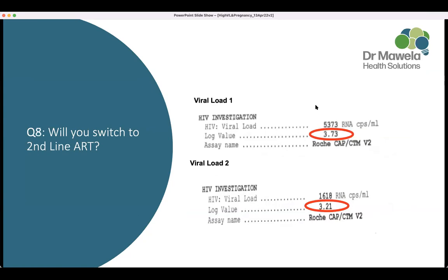Okay, this is the last one. So the 5,000 and 1,000, and this is our real case, the 10,000 versus the 9.5. This is the kind of logs we are going to find, that there is some log drop, but it is not enough. 3.7 to 3.2. If you minus 3.2 from 3.7, you're going to get 0.5. Is 0.5 more than 1 or less than 1? It is less than 1. Therefore, there is no improvement in the logs. If there is no improvement in the logs, do we switch to second line, yes or no? The answer is yes. We are going to switch to second line. Please don't click on no.